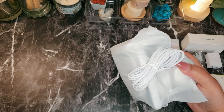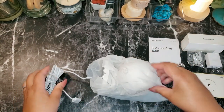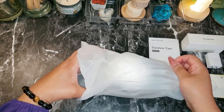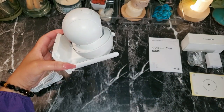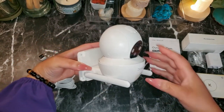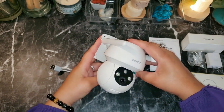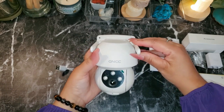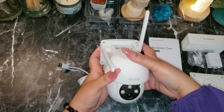And I mentioned regarding the storage, you can do the local storage using an SD card, or you can purchase your cloud subscription if you don't already have it. The security camera K1 Pro allows you to check and play back videos anytime, anywhere, without missing any important details. And as you see, I have everything laid out here. So let's talk about what we have.